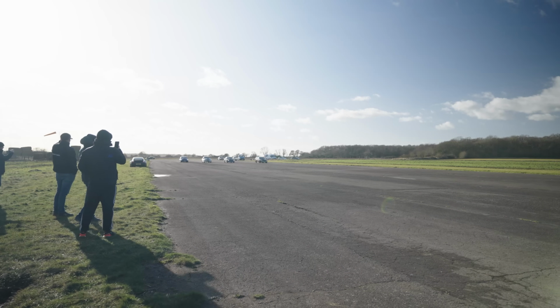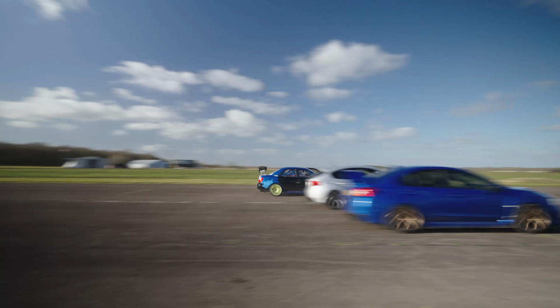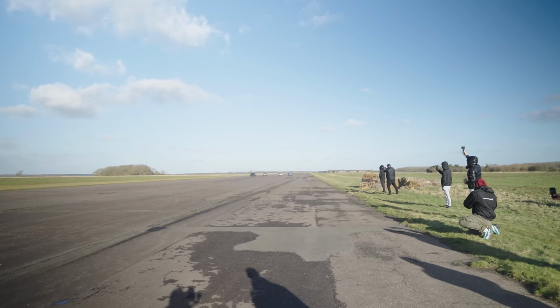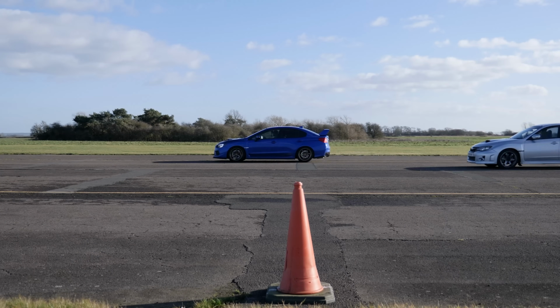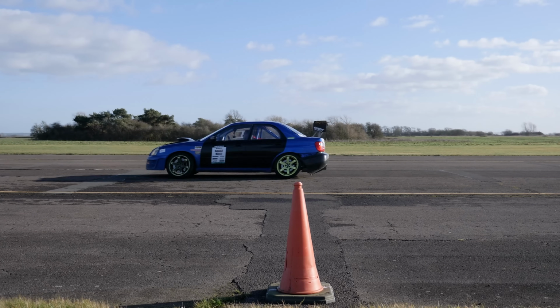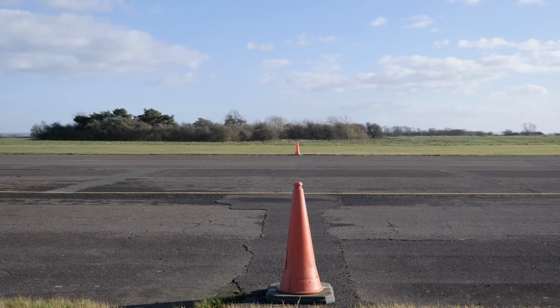All right, so I'm not actually sure if half the pack was sleeping or a little eager, but they hit the start marker at the same time, kinda. And Dan in the new school WRX STI takes the first win, beating the hatch to the line by around 2 car lengths. The Blob Eye comes in third, around 3 car lengths behind Vicky, and the pace car GC8 comes last. Let's line them back up and go again.